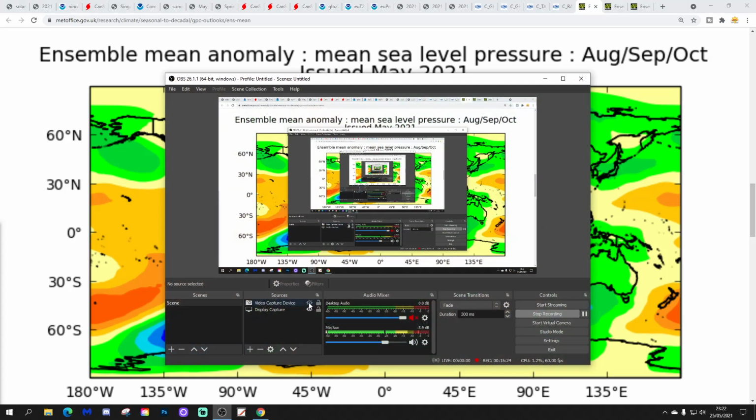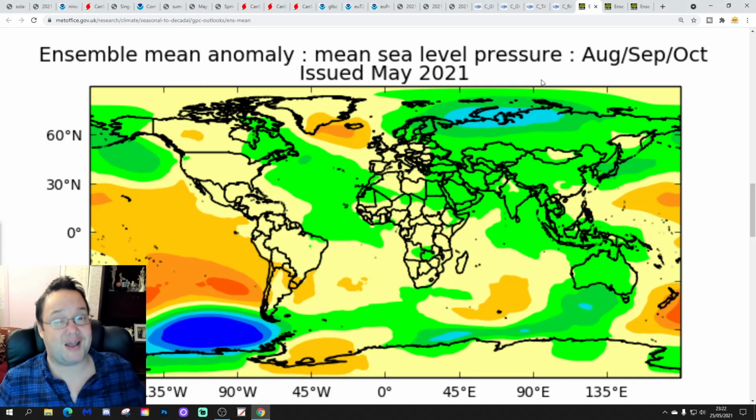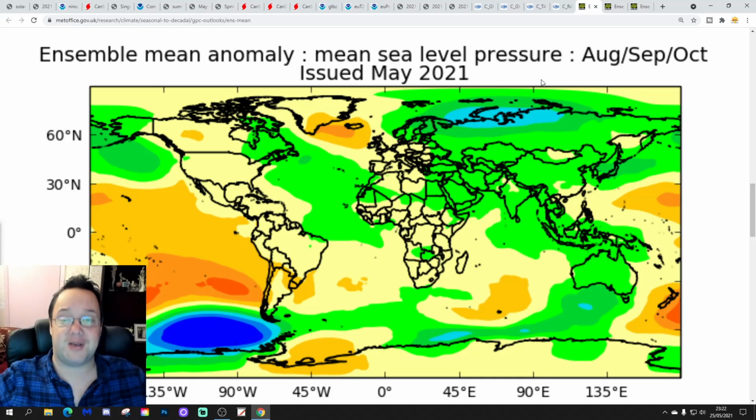Right, so that's it for your sneak peek for autumn 2021. We're off and running then. So the summer forecast, as I say, has been released. The long-range bandwagon is rolling on. Autumn is our next season of updates.